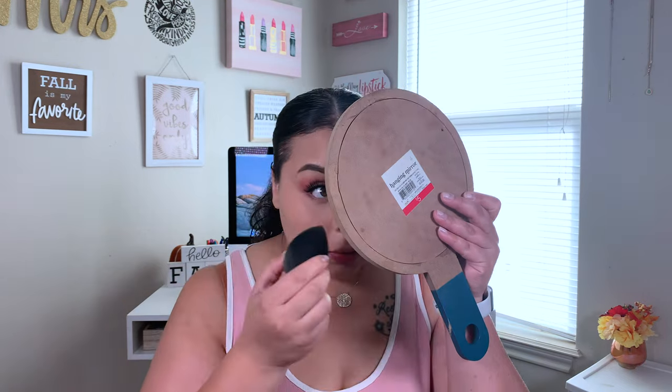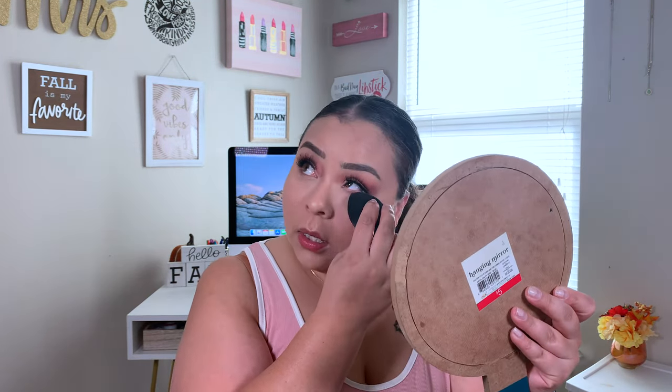Taking the e.l.f. under eye setting powder, this is in sheer. I'm gonna set down the under eye. This is so pretty underneath the eye. Now underneath my eyes, y'all, I have not been sleeping good this past week, so obviously you can see my fine lines, but nothing's settling into my fine lines, if that makes sense.